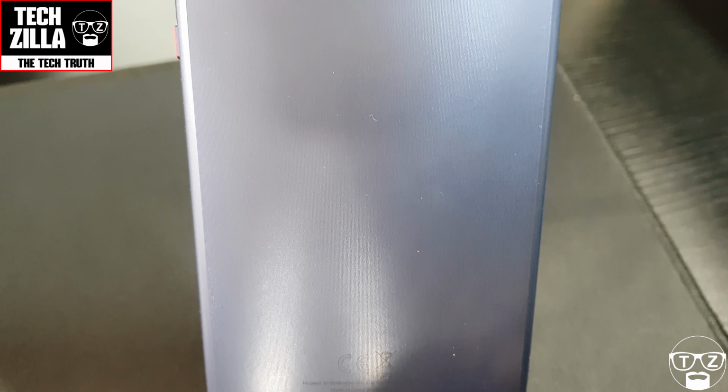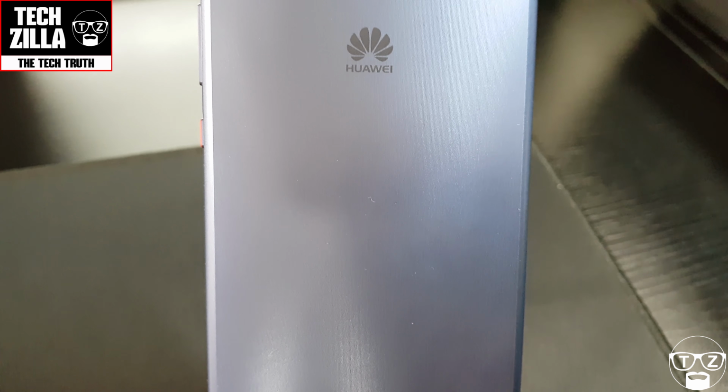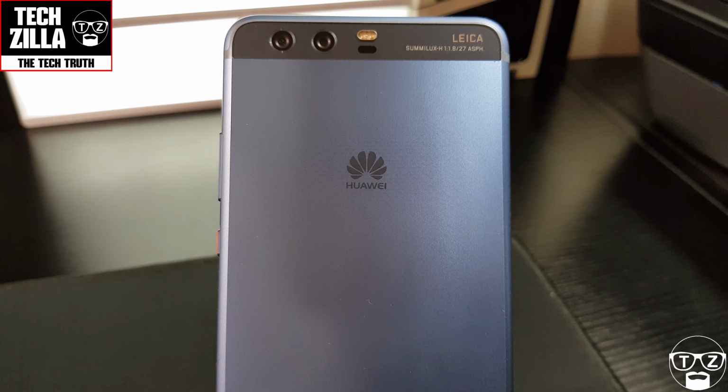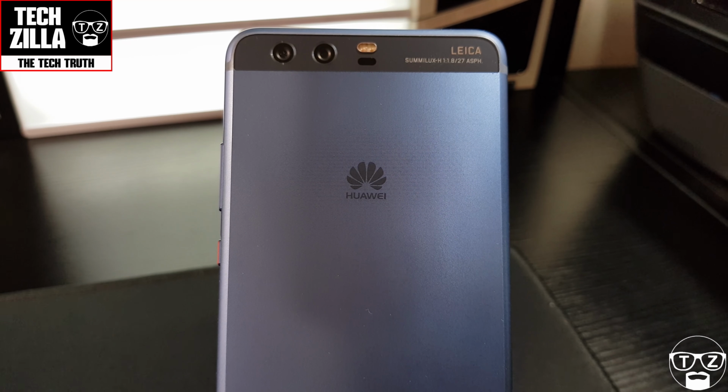The build is metal, which feels great in hand and is solid because the version I have with the textured back, known as diamond cut, prevents a barrage of fingerprints spoiling the overall look.